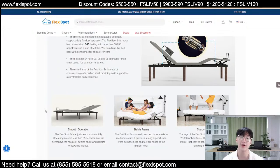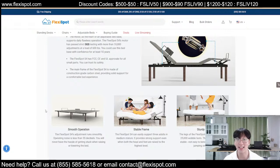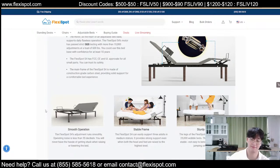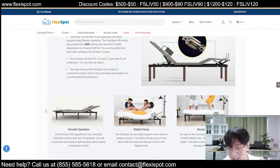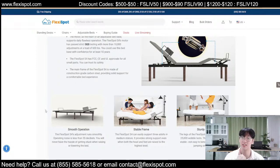Next, does it have sturdy legs? The legs of the Flexispot S4 are still intact after 25,000 wobble tests. The six legs are solid and stable, not easy to bend even with two adults jumping on top of it. I always imagine the testing phase of the wobble test, just people jumping on top of the S4, which is actually really funny if you think about it, just grown adults or maybe kids jumping on top of it just for the test. So, as you can see, wobble test is good.